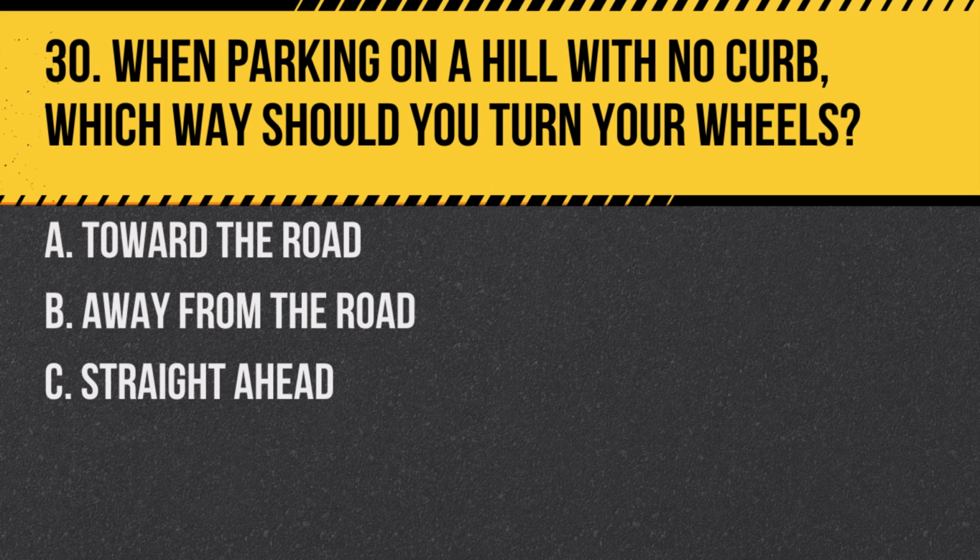Question 30. When parking on a hill with no curb, which way should you turn your wheels? A. Toward the road. B. Away from the road. C. Straight ahead. Answer: B. Away from the road. Turn your wheels so the car will roll away from the center of the road if the brakes fail.